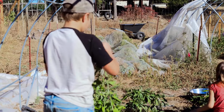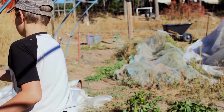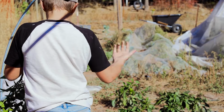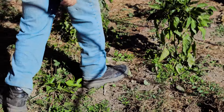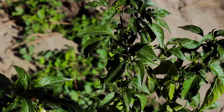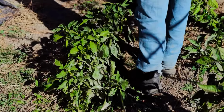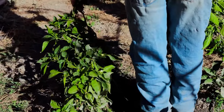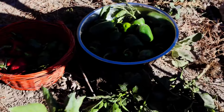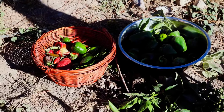Every time I start to work, a couple kids stop working and they just watch me supervising right now and making sure everybody stays on task and teaching them how we harvest. So with the hot peppers, we're pulling the whole plant and we're gonna hang them upside down to dry. With the green peppers, we're picking them off the plant. They will ripen in a windowsill. Last year our pepper harvest was about 5 times bigger than this.